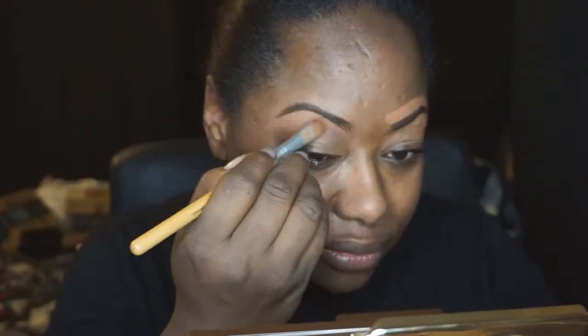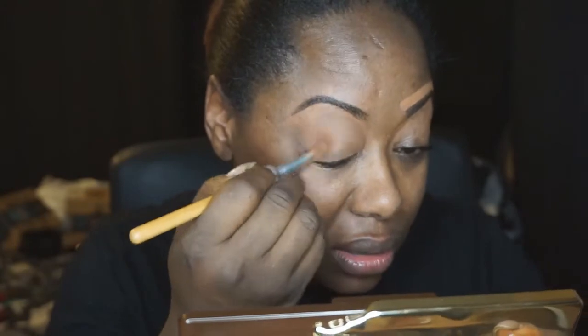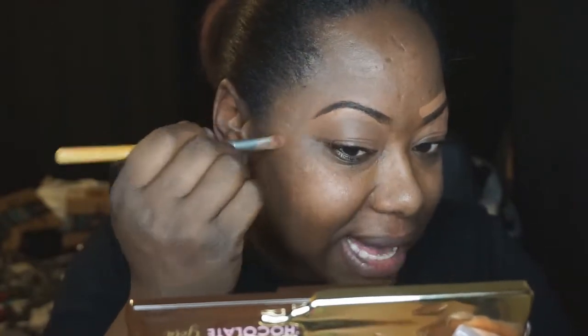Now I'm taking a more dense concealer brush. It came from an icing set, but I like to use it for cleanup and to help blend the concealer out from beneath my brows. And again, bringing it downward so that we give our eyelids a pretty base.